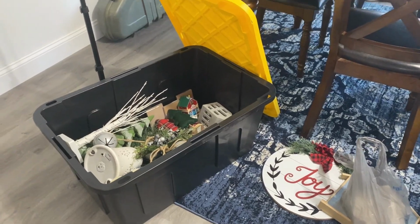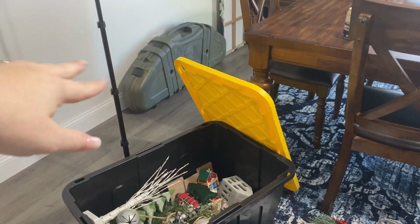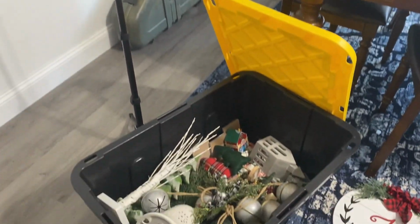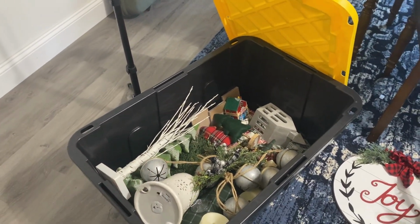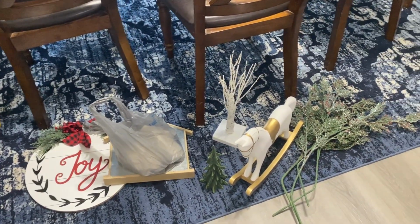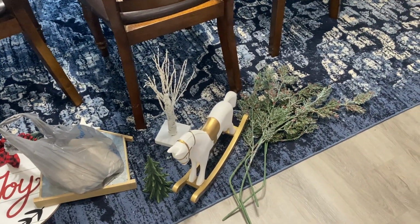So here's my tote, and this is my husband's stuff. So we're just gonna try to ignore that for now as well because I don't know where to put that while he's at work. But this is the tote I carried down, and it does have most of my dining room decor in it, plus a few extra things. I'm so out of breath, I don't know why.